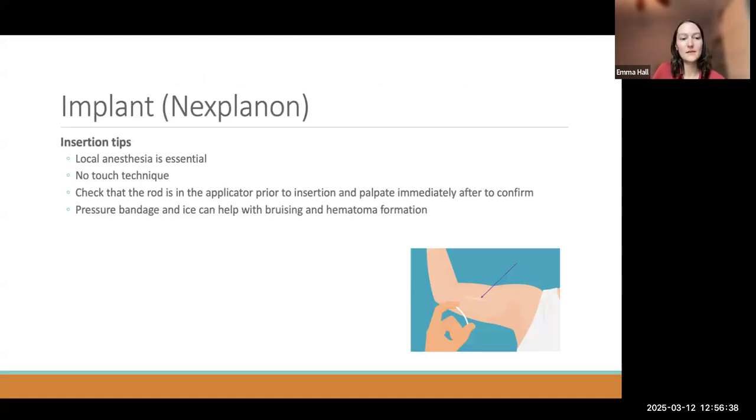The implant, or Nexplanon, just to review some things about insertion, I'm seeing a lot of people recently getting the Nexplanon. And I think it's awesome because it's a very quick in-office procedure. And generally, it's one that patients can come in, we can do counseling on it, and then put it in that same day because it's just so quick and easy.